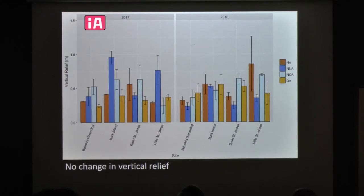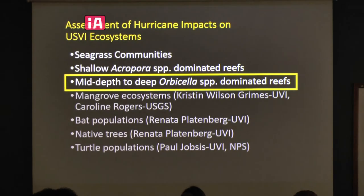Vertical relief, interestingly enough, so again, this is vertical relief 2017 versus 2018, didn't really change except at a couple of non-acroporid sites. We think this might be an artifact of the sampling, or that the acroporids weren't contributing a lot to the vertical relief on those specific reefs. So that was just interesting, we need to look at this more. Their final report was due today, so I'll see if they looked at it even further. They really did a great job under a lot of challenges though.